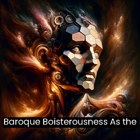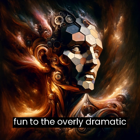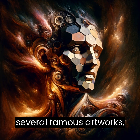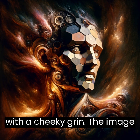Baroque boisterousness. As the Baroque period rolled in, Infi decided to add a bit of fun to the overly dramatic paintings. It photobombed several famous artworks, peeking out from behind curtains and clouds, always with a cheeky grin.